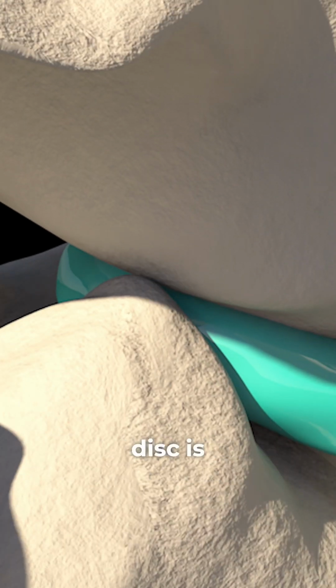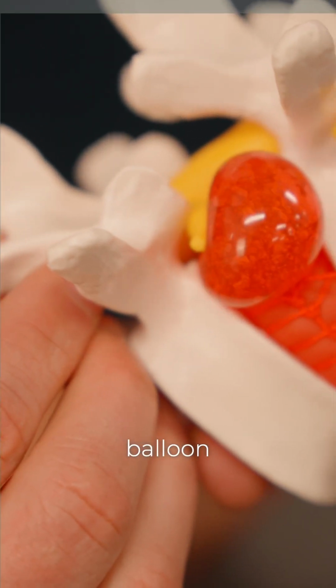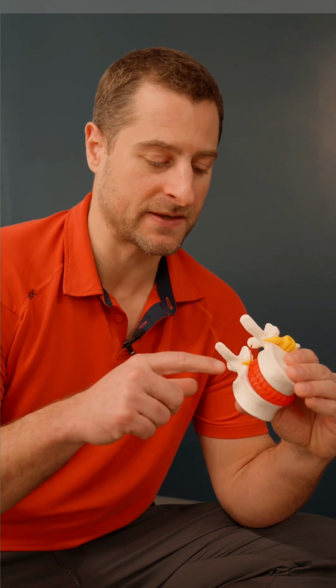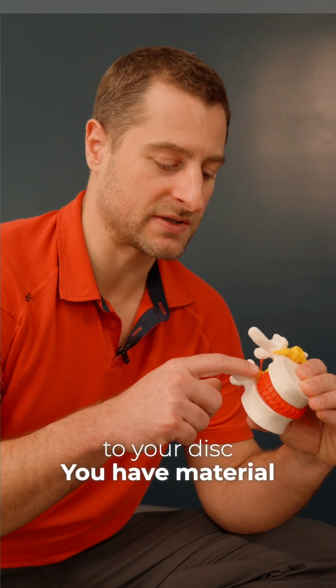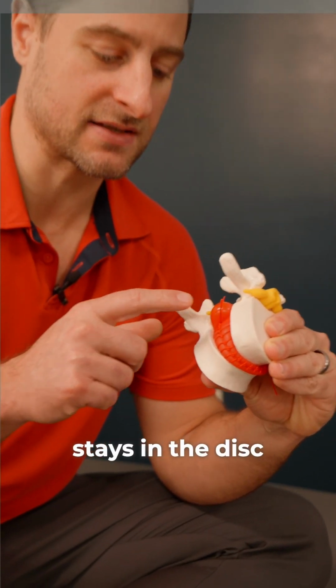What a herniated disc is, if you picture a balloon filled with sand and you squeeze on one side of the balloon, you move the sand to the other side of the balloon, it distends the balloon, but it stays in the balloon. This is exactly what happens to your disc. You have material in the disc, it bulges out in the disc, but it typically stays in the disc.